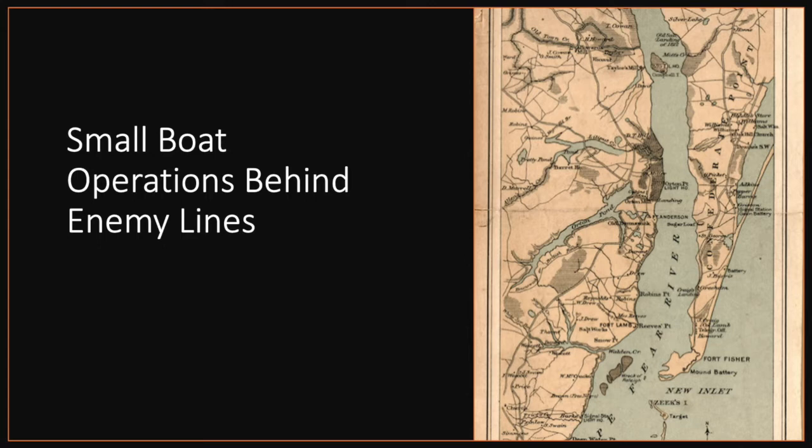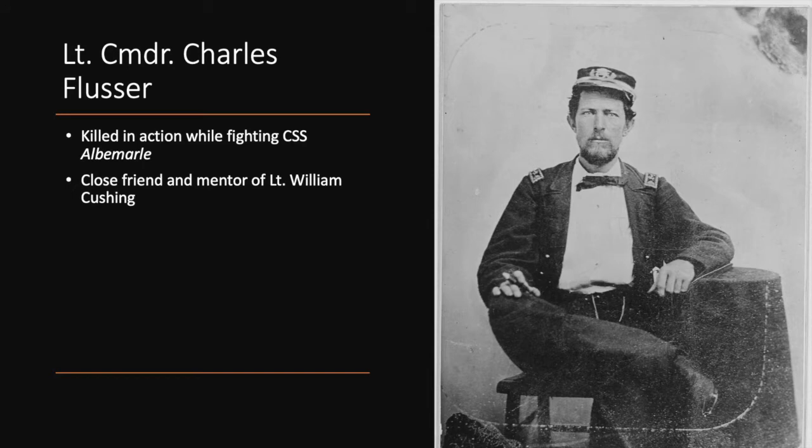Consequently, he became infamous amongst the enemy. It was Cushing's use of small boats, as I just mentioned, that really garnered the attention of Union naval leaders when they were looking for someone to lead a raid on CSS Albemarle. And when Cushing was asked to lead the attack on the Albemarle, he accepted the mission. Possibly a powerful motivating factor for Cushing going up against the Albemarle was the fact that his best friend and mentor, Lieutenant Commander Flusser, was killed in action while fighting the Albemarle at the Battle of Plymouth.